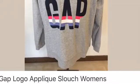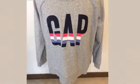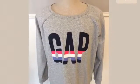Next up is a women's Gap logo slouch sweatshirt, size XXL. Again, this was an item that I picked out solely focusing on the winter, people wanting sweaters, long sleeve items, jackets. So I saw this because I don't normally buy a lot of Gap stuff. eBay is saturated with Gap items, so I tend to stay away from those. I want to get more unique items, and Gap's just not unique. But it was a sweater.